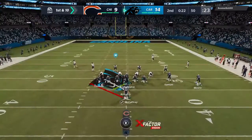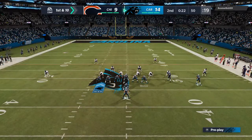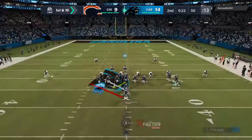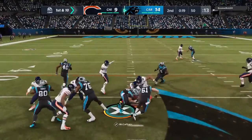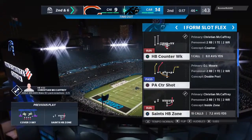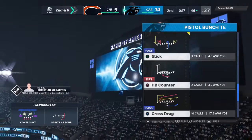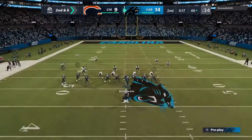So good starting field position for him here as they come up 1st and 10 right at the 50-yard line. Watch the run. Now a run with McCaffrey. Call it a gain of 4 on 1st, and that'll make it 2nd down. Now the Panthers going to use the first of their timeouts as they'll stop it with 17 seconds to go in this first half of action. 6 yards left on 2nd down.